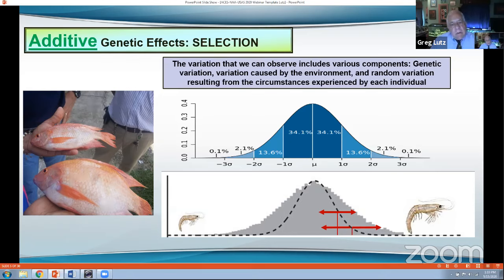Now, if we could see the genetic value of those individuals, it'd be real easy to decide which ones we want to use for breeding stock. But normally we really can't see that. We've made a lot of advances, and I'll talk about that in a little bit. But here's what we're usually faced with, the curve that you see down here. This gray curve, this gray distribution here, this is what we can observe. This is what we can measure in this population of, in this case, we're talking about some shrimp.